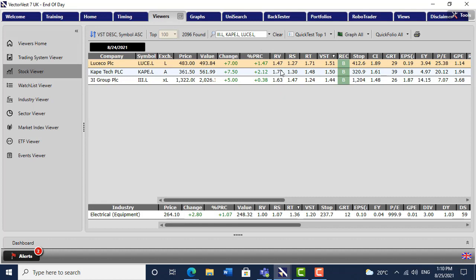got an RV of greater than 1.25, which is what I asked for, and they've all got a high relative safety. In this case, the share price is less than the value. So it's a conservative Unisearch where I'm looking for price less than value, RV greater than 1.25, and then sort them by relative safety to bring the best shares to the top of the list.